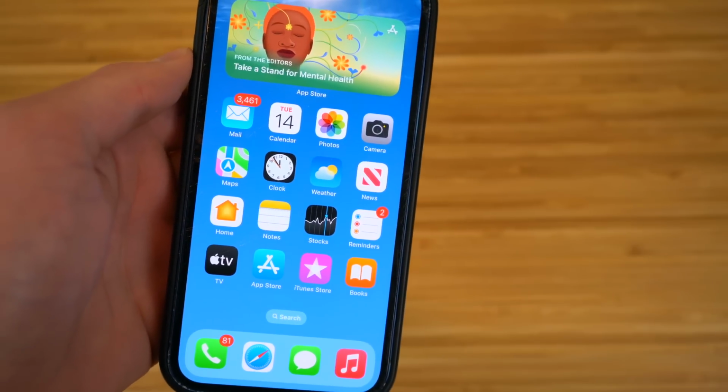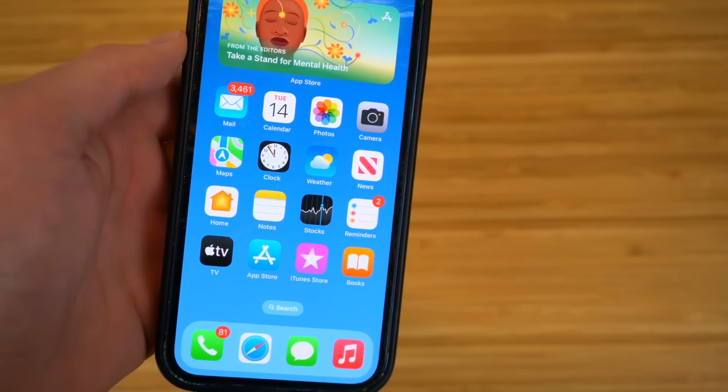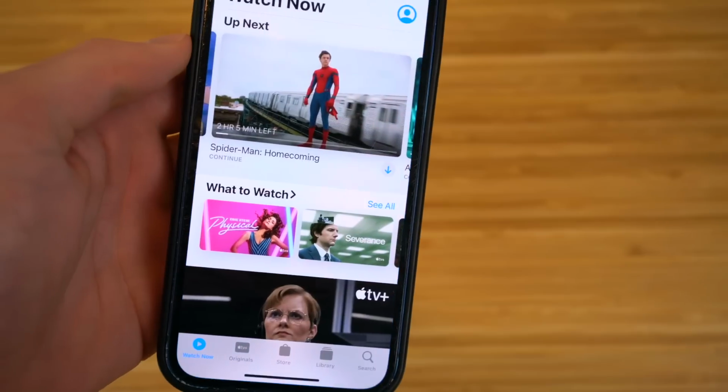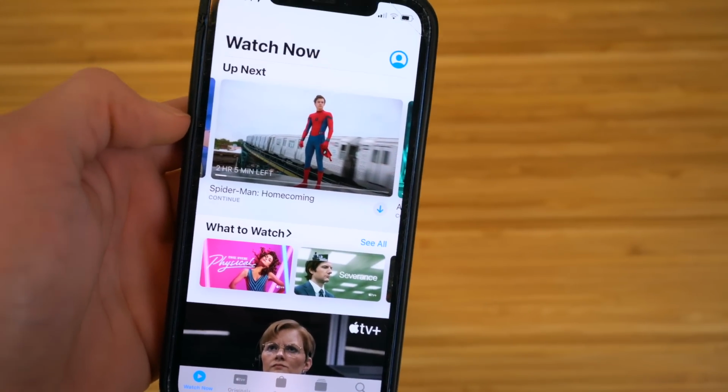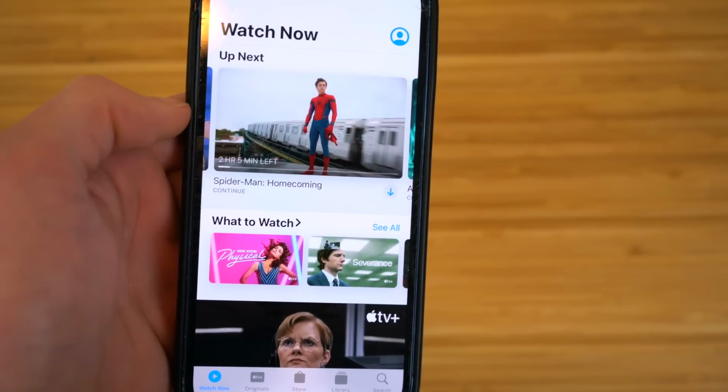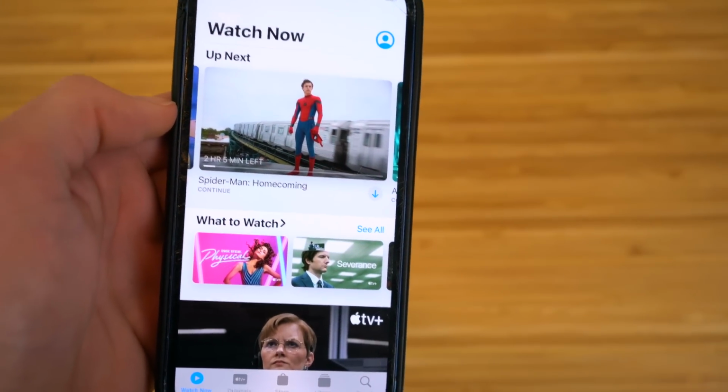And while you guys are doing this, you guys can actually text about this while it's going on. And I want to show you guys a little bit how this is done. So say, for example, we go to Apple TV right here, and now you guys can see we have Spider-Man Homecoming right here, and say I want to share that with someone who wants to watch this movie with me, and we can type and text about it while we're watching it. I want to show you guys how this is done.